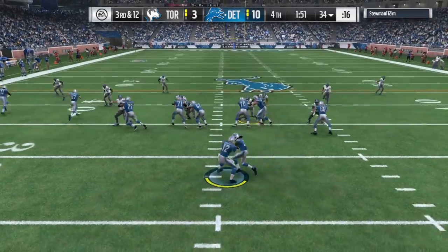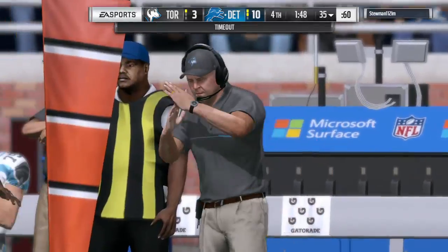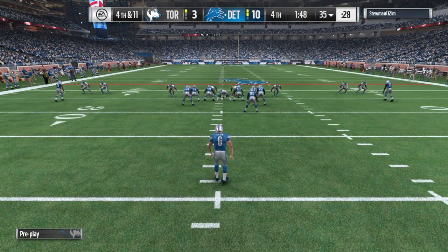Now it's the Chiefs' all-time leading rusher. It's Jamal Charles on the carry. Only a yard on the pickup there, and it's going to leave them with a 4th down. Here's Brett Kern now as he'll kick it away for the 2nd time.